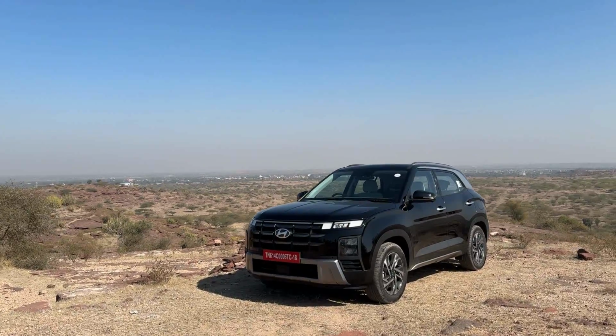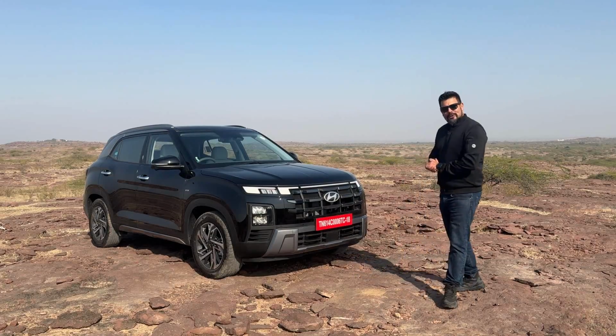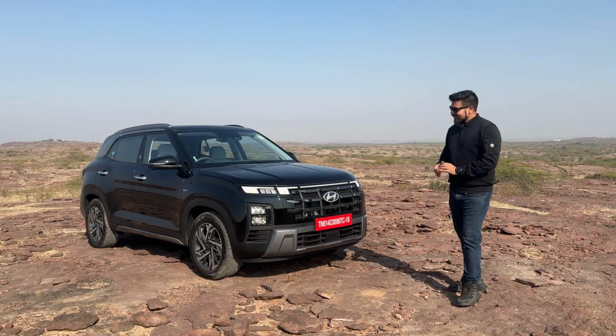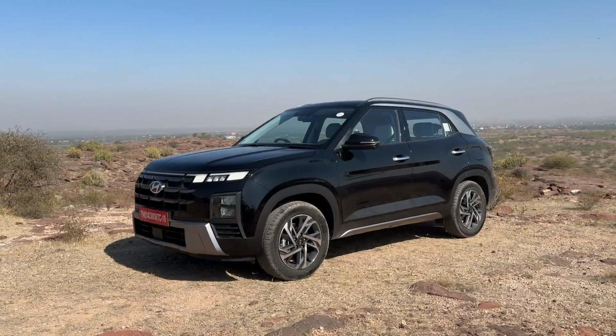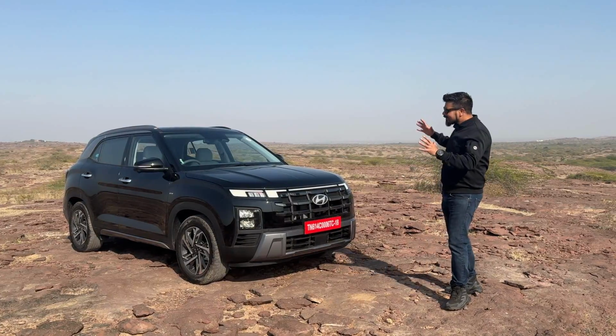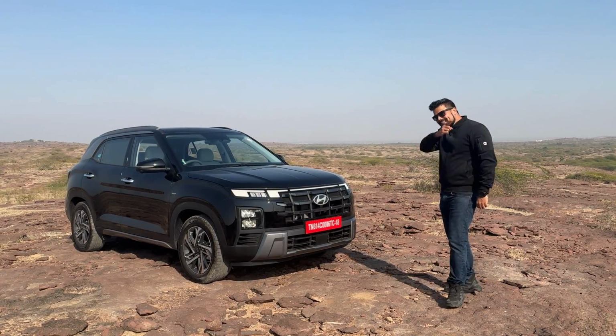But Hyundai being Hyundai, they have always been able to better their products, and the new Hyundai Creta Facelift is a shining exponent of how well they understand the Indian market. So today we are going to talk about all that is important about this car, and trust me there's a lot to talk about. So let's get started.